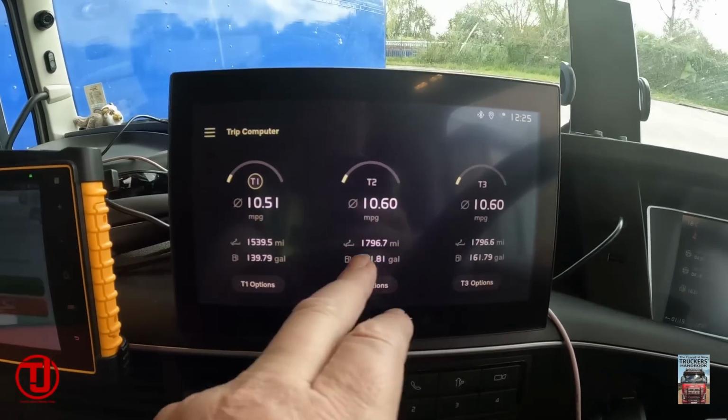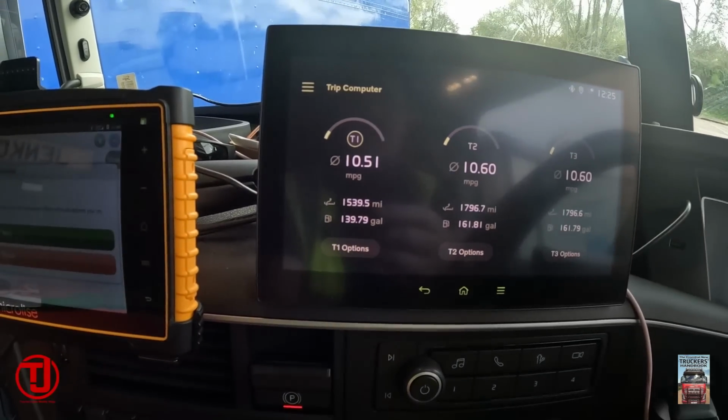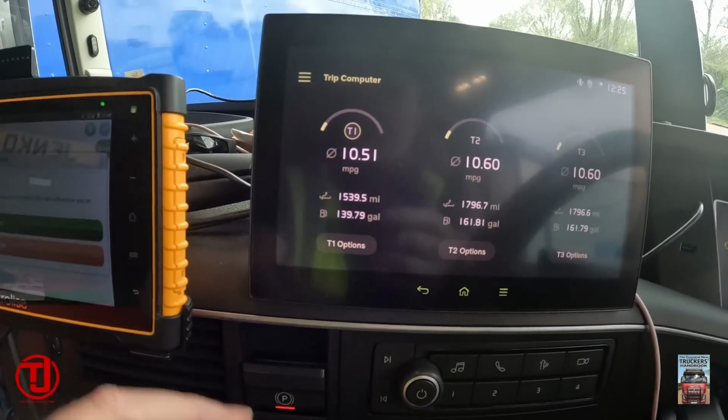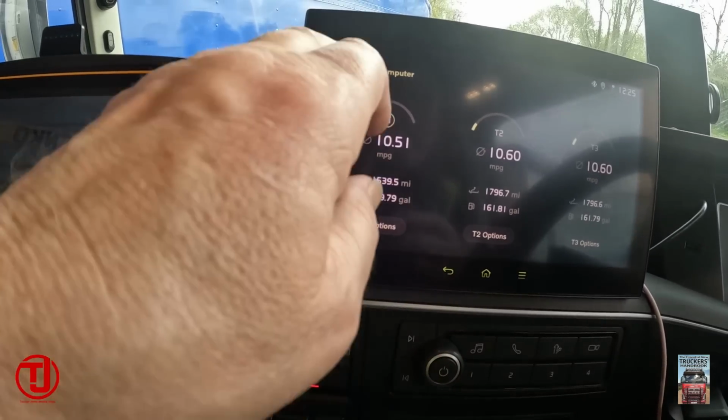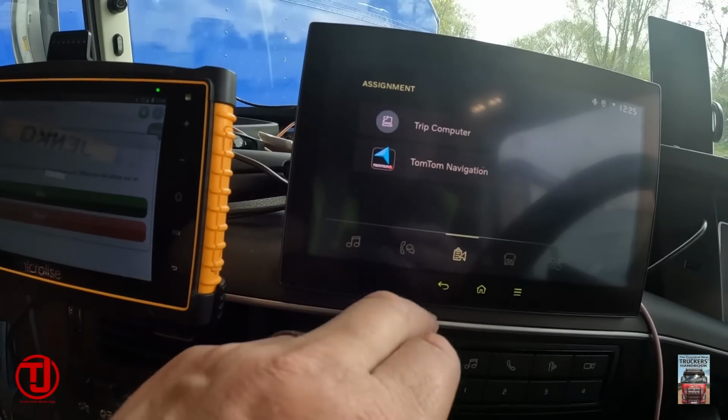So the others I didn't reset, but I've reset that one, and that's how much I've done so far this week. What else have we got on yet? So we go back again.